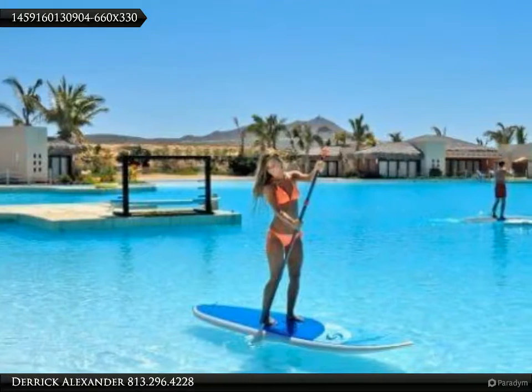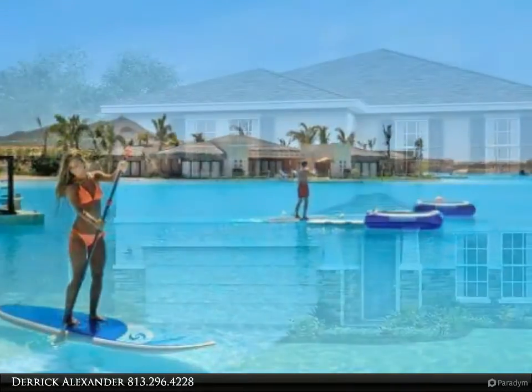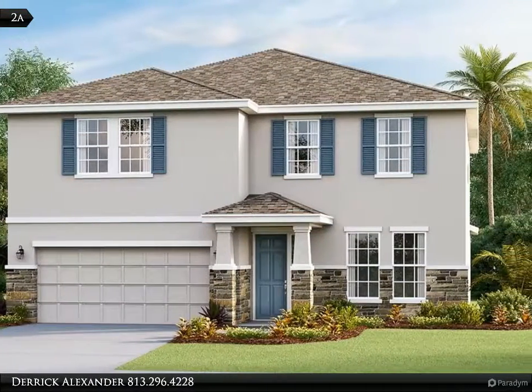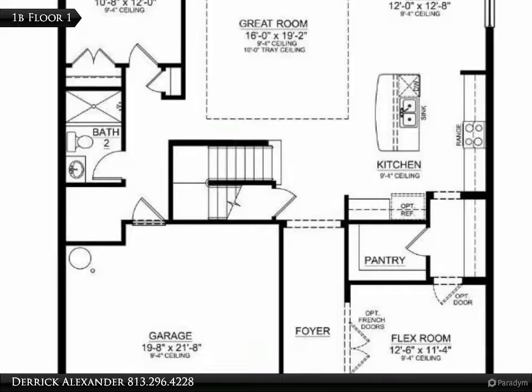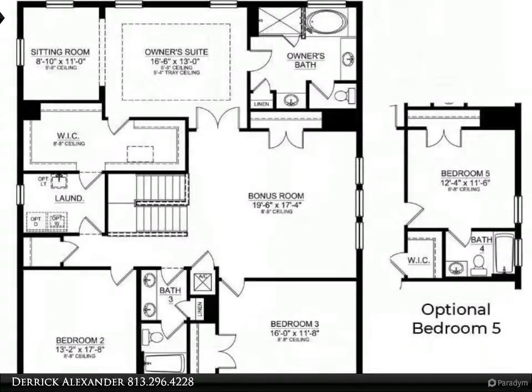Tampa's newest Crystal Lagoon community is about 16 miles south of Brandon Mall. This new 5-bedroom 3-bath home with a 2-car garage is over 3,300 square feet. It has a nice 12 by 11-foot bedroom downstairs with a full bath. The owner's suite is upstairs with 3 other bedrooms and a laundry room.